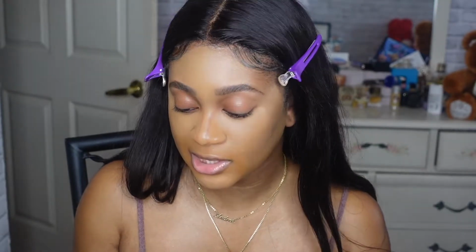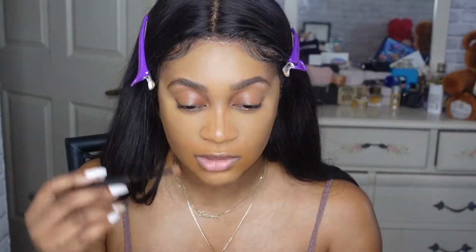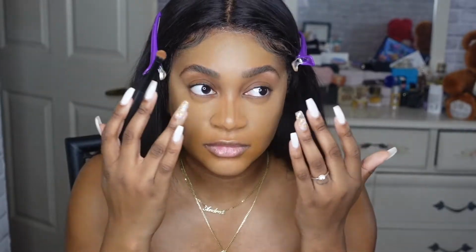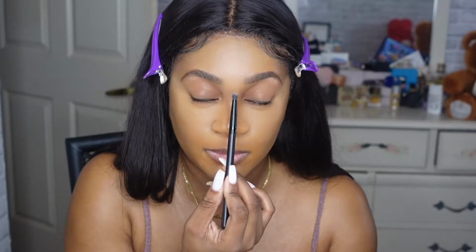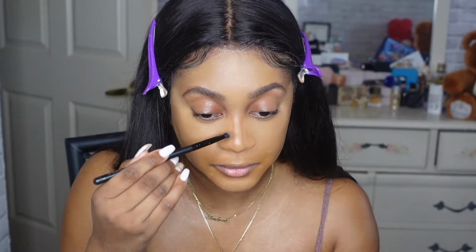And then to blend out my nose contour, I'm going to use this shader brush from Do Care as well. It's a lot smaller and more precise just because I'm working on a smaller area. So for this, I blend out the line and then I blend it going outwards, not inwards, because this is where the highlight should be.